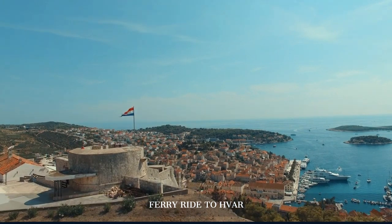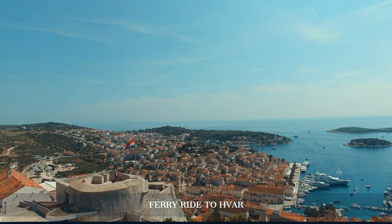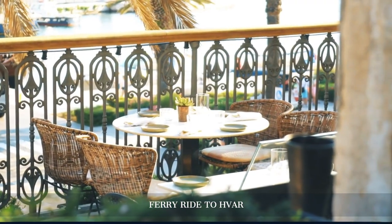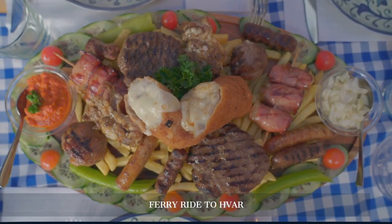Explore Hvar town, visit the historic Spanjola Fortress for breathtaking views, and wander through the charming streets. Enjoy a seaside lunch at Dalmatino, known for its delicious seafood and traditional Croatian dishes.